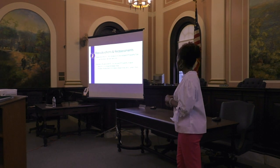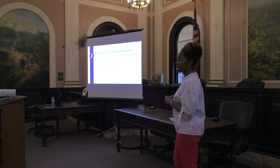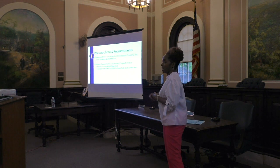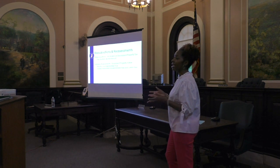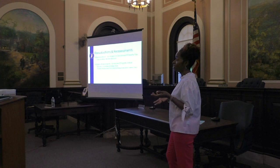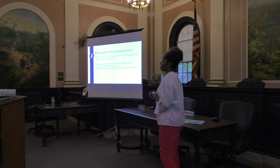Reevaluations and reassessments. So the reevaluations can increase or decrease your property taxes, and then you will have to use the reevaluated amount. The same as added assessment. So let's think about when we want to add maybe a deck to our home. Well, we've increased the value of our home. Property taxes will change. So it results in an adjusted base year.